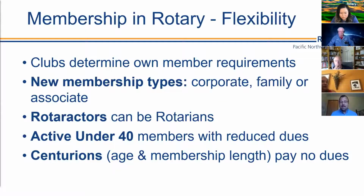Some clubs have taken advantage of them, some have not. Corporate memberships, family or associate memberships. I'll go back to the corporate membership real briefly. Our Spokane Valley Fire Department had a corporate membership, and the fire chief was not able to make all the meetings and didn't really understand what the membership was about. So the communication is a big part of that. And we told the chief, you can send somebody else in your administration to the meeting. The more we have in that membership, the more people to help us with the heavy lifting is great. So corporate memberships are good.